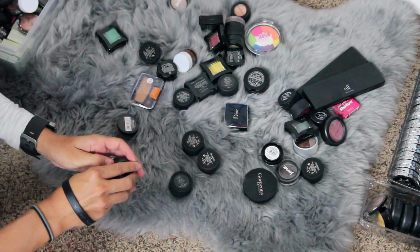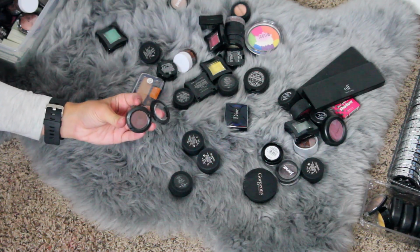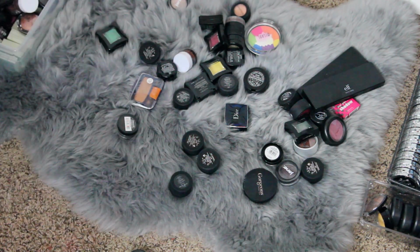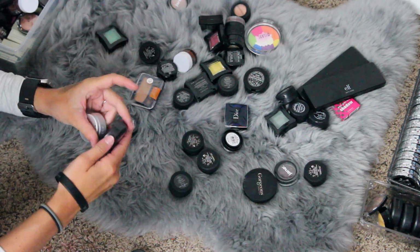I need to depot this. I want to depot a lot of these eyeshadows, but I really want to depot this one. I love this color, but I don't use it enough because I never reach for single eyeshadows, you guys. Theme of today's video, Abby doesn't really use single eyeshadow. Why do I have so many?